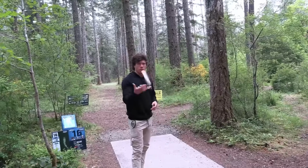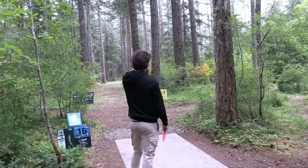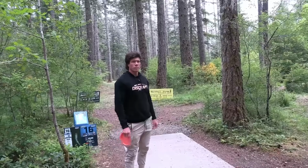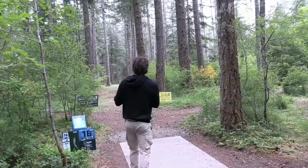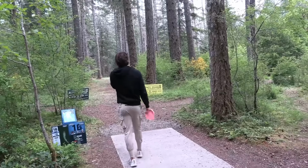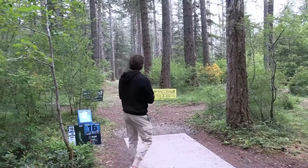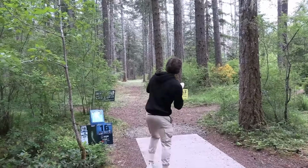One thing you can think about is throw a shot that you're good at hitting that first gap with, and then you've got to figure out what angle am I good at hitting that gap with, and then what disc with that angle will then go to the basket. So it's kind of like a two-part step of throwing the shot.